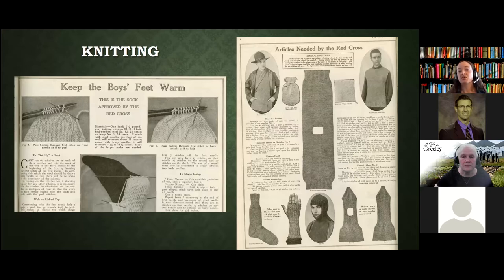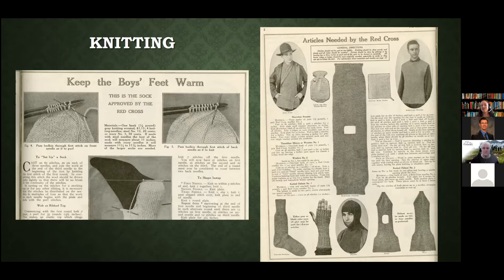So they were scarves, socks, fingerless mitts, what they call a helmet. I think it's also called a balaclava. And then the sleeveless sweater, which you can actually see flat there in the center. It's a long rectangle with some ribbing on each side and a hole in the middle. It did not even have side seams. So what all of these have in common is that they weren't very fitted. They could fit a wide variety of sizes and still provide the warmth and protection that was needed.